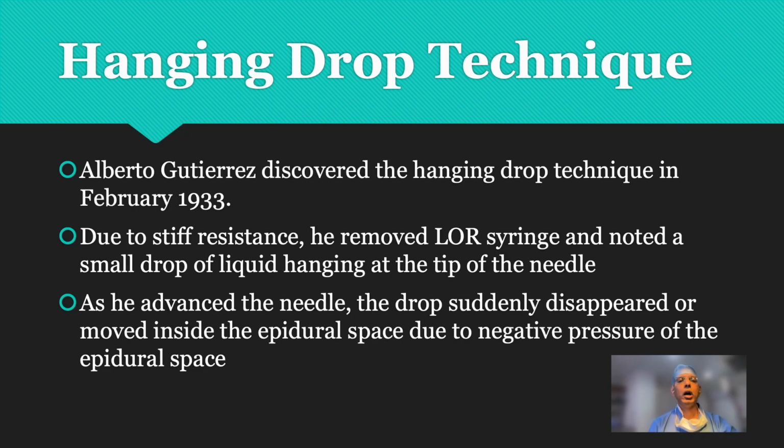Hanging drop technique. Alberto Gutierrez discovered the hanging drop technique in February 1933. He was searching for the epidural space with the loss of resistance to saline technique. Due to the stiff resistance, he removed the loss of resistance syringe and noted a small drop of saline hanging at the tip of the needle. As he advanced the needle, the drop suddenly disappeared, or moved inside the epidural space due to the negative pressure of the epidural space. That's how the hanging drop technique got discovered.